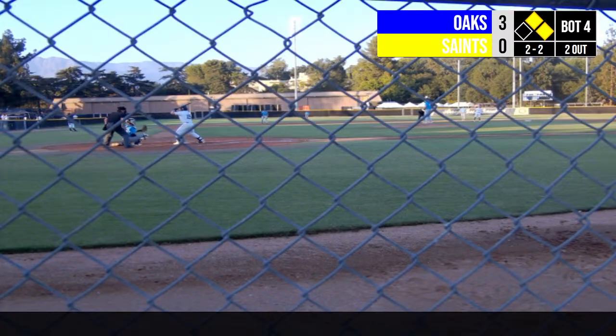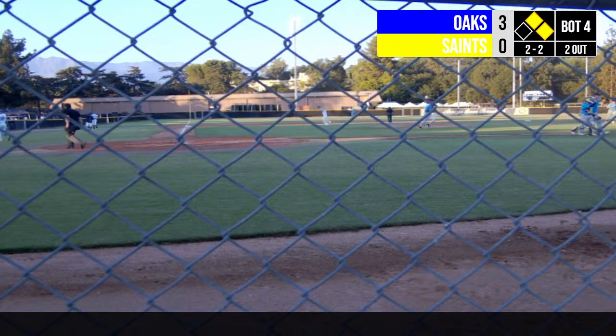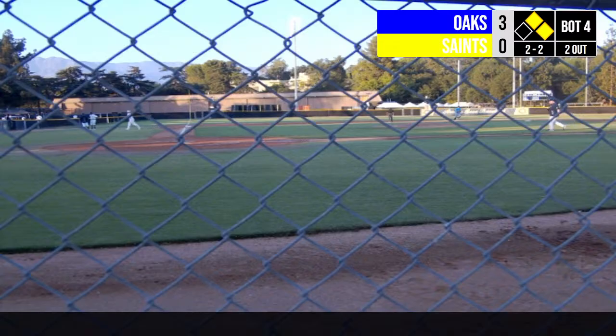2-2, 2 on with 2 outs. Payoff from Umlin. Runners go, a swing and a miss. So Hayworth goes down swinging to finish off the 4th inning, and Umlin with his 7th strikeout. We now head to the top of the 5th inning. Stay tuned.